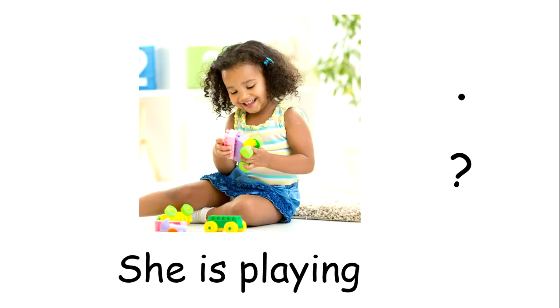Next up, this one says, she is playing. What is she doing? She is playing. Is this asking something or telling something? She is playing. It is telling us something. So that means it should end in a full stop. It's supposed to end in a full stop because it's a telling sentence. She is playing.